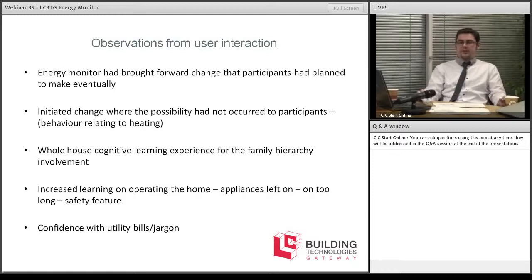Whole house learning, cognitive learning experience. What we benefited from here, and because we conducted interviews not just with the bill payer, but we conducted interviews with the whole family. So we were sitting down with parents and children of different ages, and those who could participate in the questionnaires and the interviews did, and it was extremely interesting and quite reassuring to see that children at 6, 7, 8, 9 years old were able to describe to me how this energy monitor works.